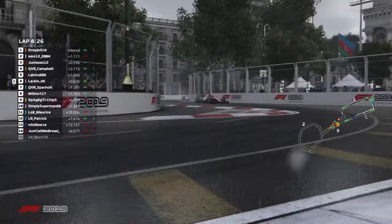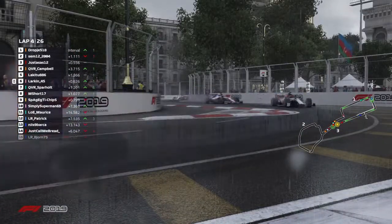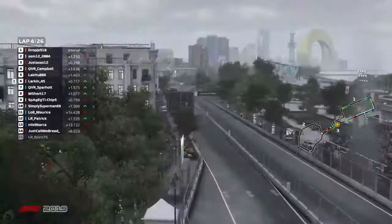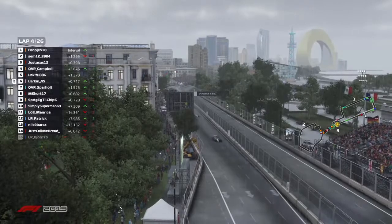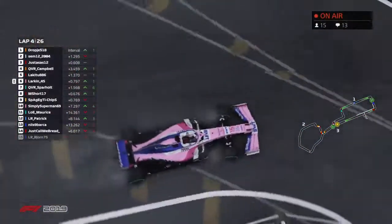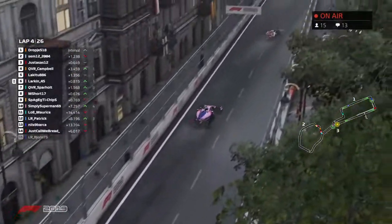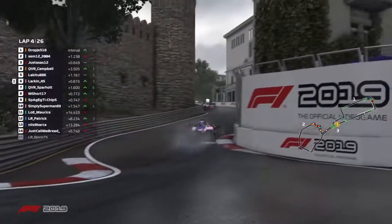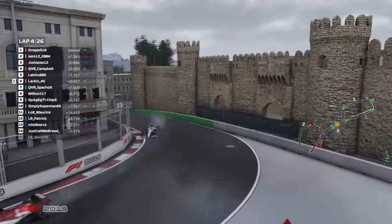Pretty much every week. Now, the prediction of Sem, Justice, and Spaghetti Chips is still viable, though you have a slight amount of lag. Hopefully that's not on my end. We'll have to wait and see how that all pans out, but we are definitely having a good race so far.